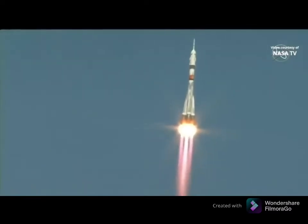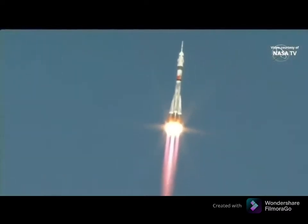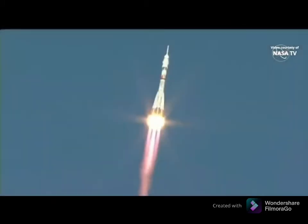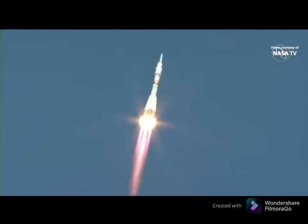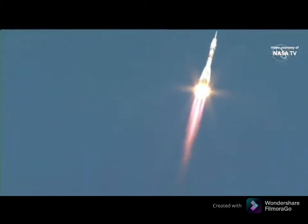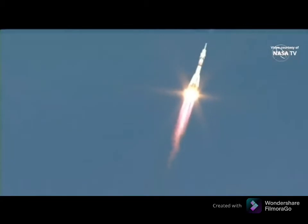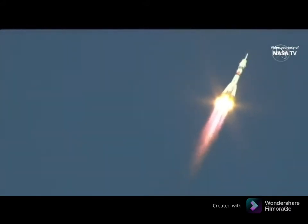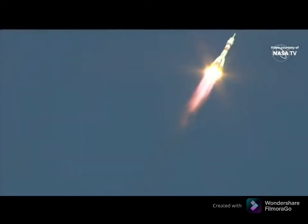10 seconds. The parameters of the rocket are nominal. 20 seconds. The thrusters of the first and second stage are operating nominally. Hearing first good reports of good first stage performance, everything looking nominal. Soyuz is currently delivering 930,000 pounds of thrust from its 4 boosters and single engine of that first stage. It measures 68 feet in length and 24 feet in diameter and burns liquid fuel for the first 2 minutes and 6 seconds of flight.